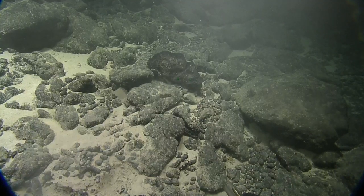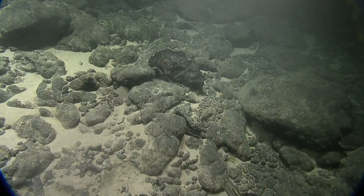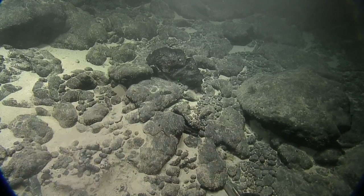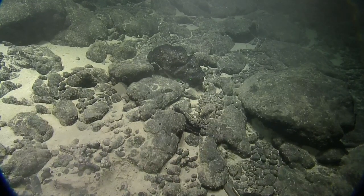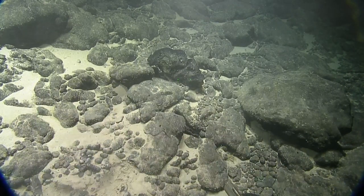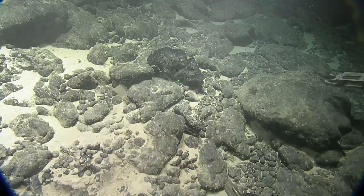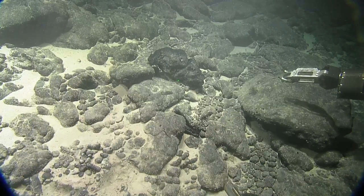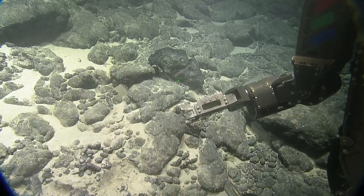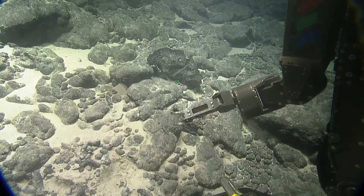Good rock collection. Okay, sample tray in. Still sample 35. And we're going to go for a Niskin sample next. You can do bottle 3, that would be the next in sequence.